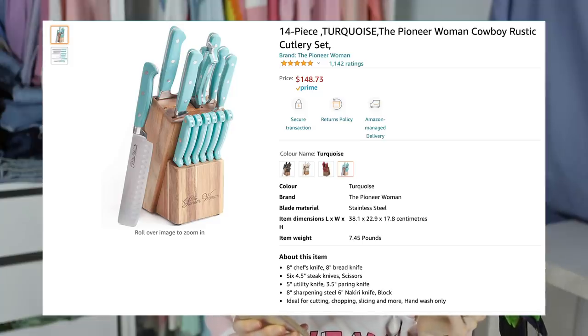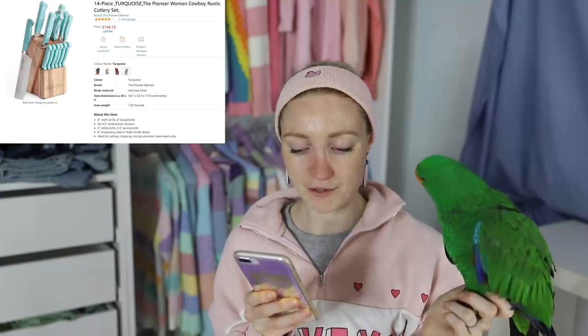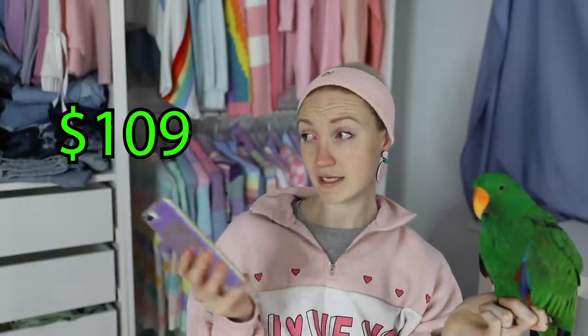I got blue knives. I'm ridiculously excited for this. This is a 14-piece turquoise set by a brand called the Pioneer Woman Cowboy Rustic. Yeehaw. This was $150 for this knife set. Now remember, I am speaking in Australian dollars, so if you are in the States, that's probably like 120 US.